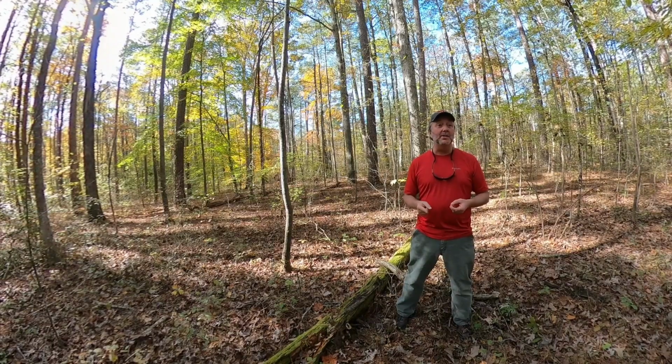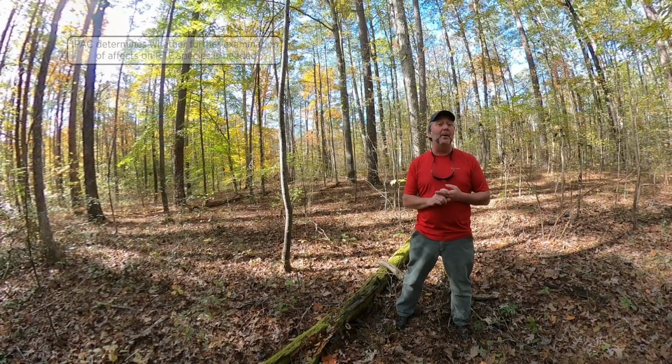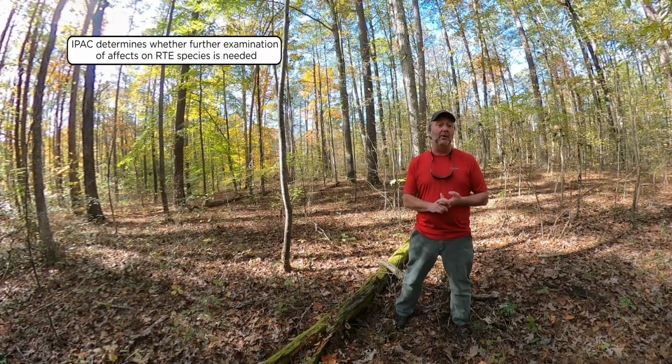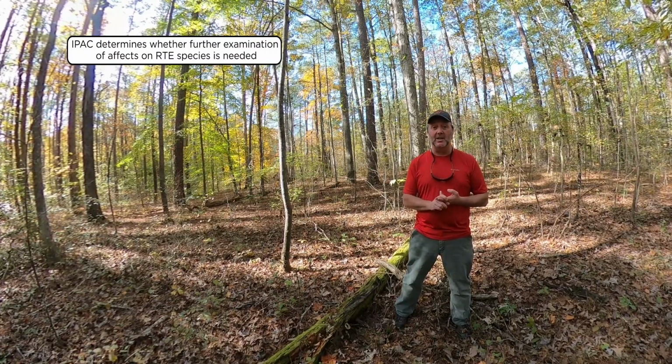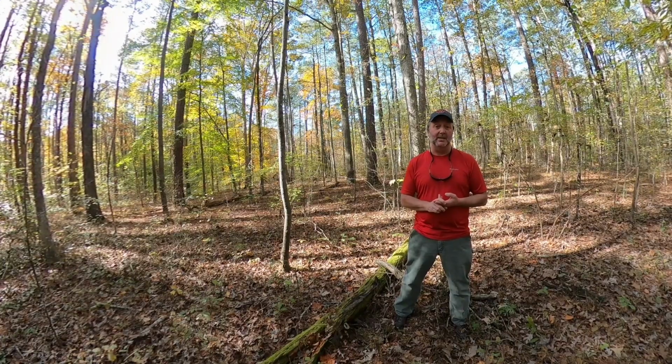It doesn't tell you once and for all that there are endangered species at your exact location, but that there are some within the region or within that habitat, and you have to do a further examination to see if your activities would in fact affect those endangered species.